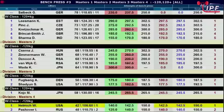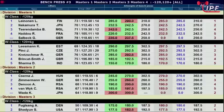Okay, we're into the third round now. This is where we start to see the tactics come into play, and we start to see world champions being made. True, true.